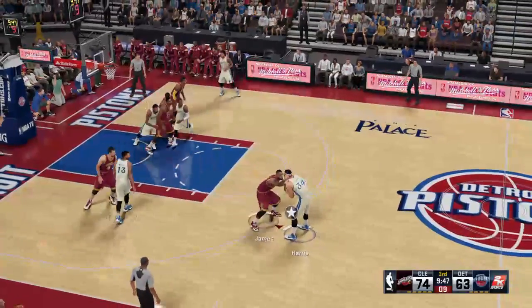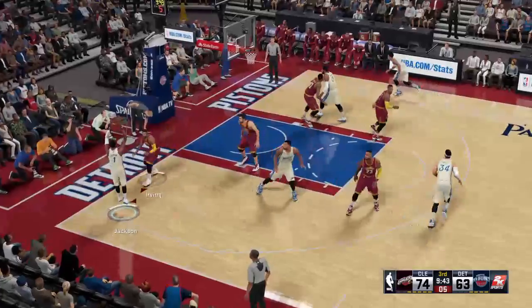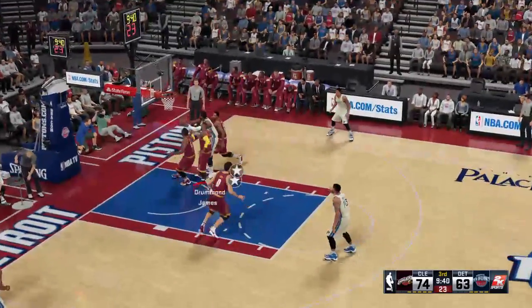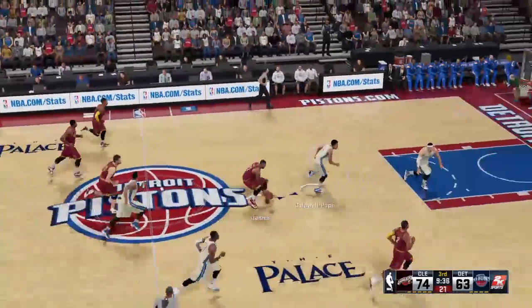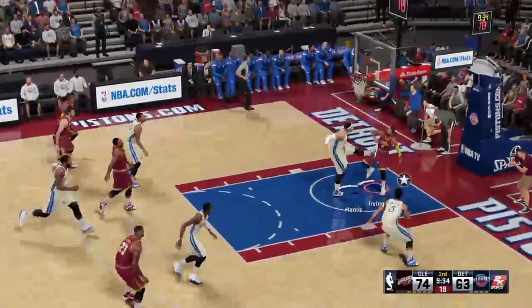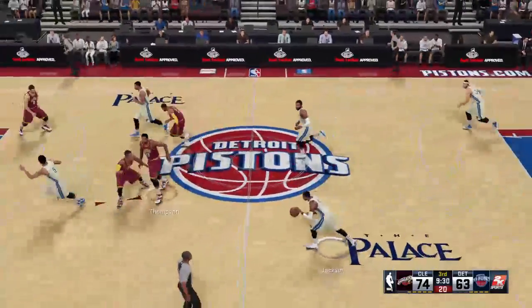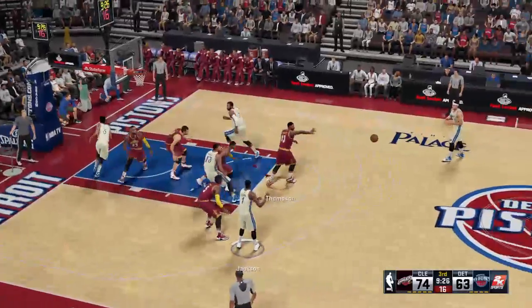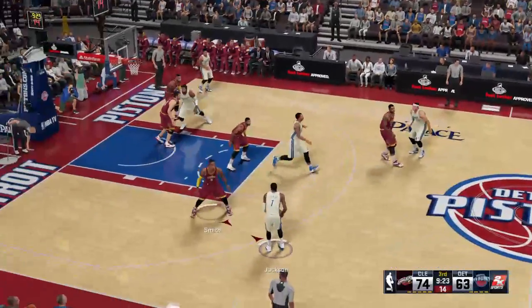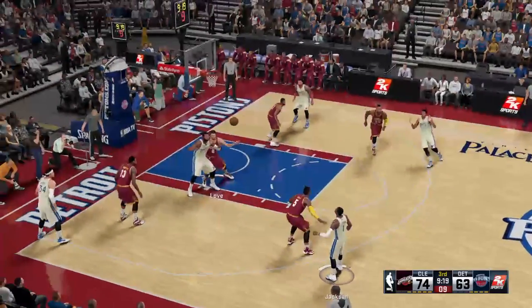Morris kicks to Harris. Drummond a screen, 6 to shoot. The offensive rebound. It's stolen by Smith. Now the dish to Irving. Detroit with the rebound. A touch over 2.5 minutes of basketball played here in the third quarter. Morris a screen. Jackson kicks to Drummond.